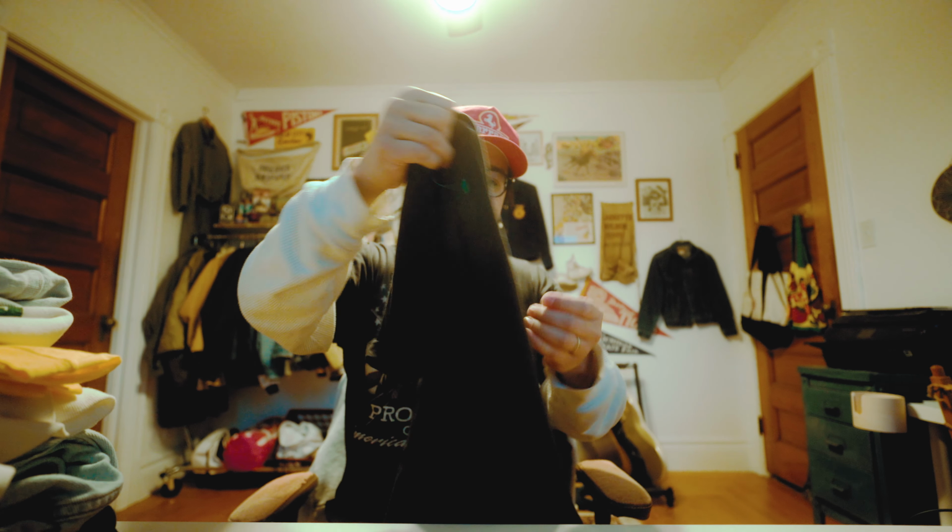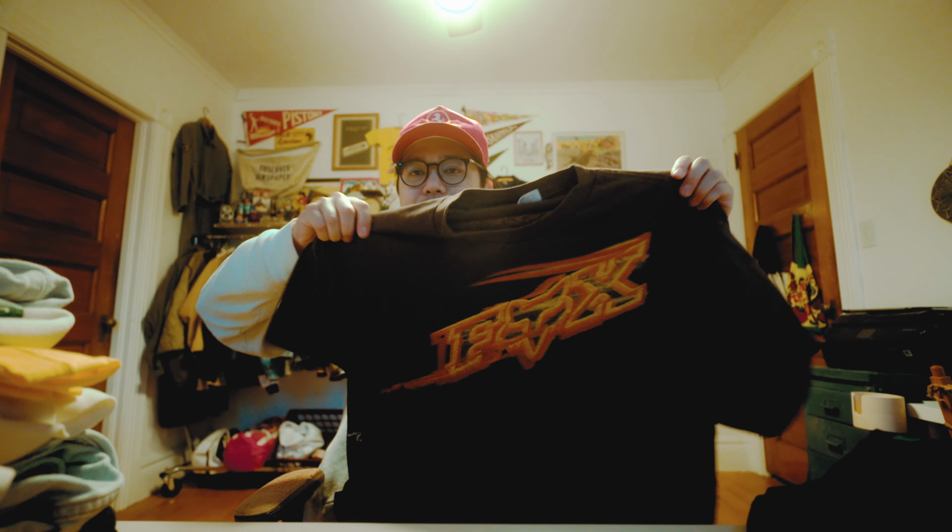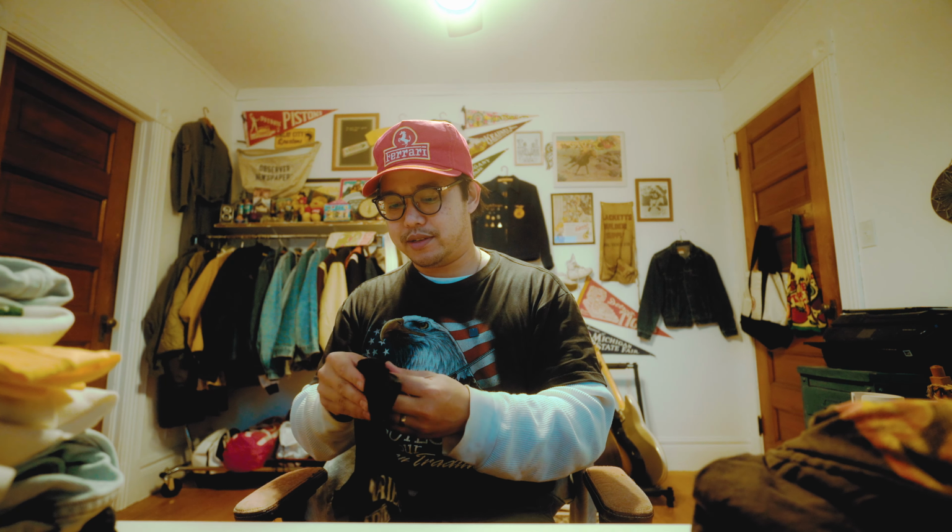Pretty cool. Nothing crazy, but I used to love the Hundreds back in like high school days. I think like 2010 was when I bought my first Hundreds tee. We got this Y2K Fox, nicely faded brown colorway. Love the graphic on this one. I just know Y2K stuff for me has been going pretty crazy, to be honest. Not crazy, but it's like been selling surprisingly.